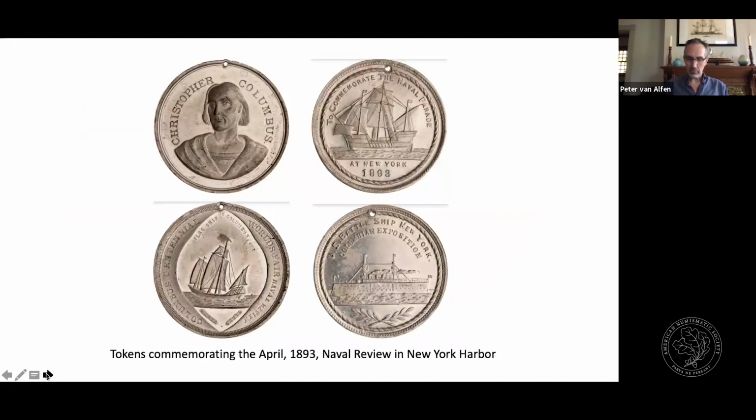While a fair amount has been written about the Columbus Monument and its continuing symbolism, as well as the parades and religious ceremonies held that week, it was the Naval Review that took place in New York Harbor months later in April 1893, which inaugurated that year's Columbian celebrations, that has been mostly overlooked. From the standpoint of numismatics, this is in fact understandable, since there were not that many tokens produced to commemorate the review. Nevertheless, this was a momentous occasion, not just for New York City, but also for the imperial power that the US was on the cusp of becoming.